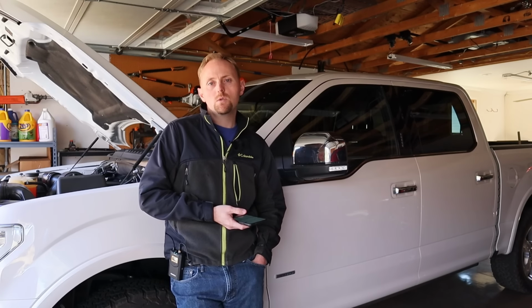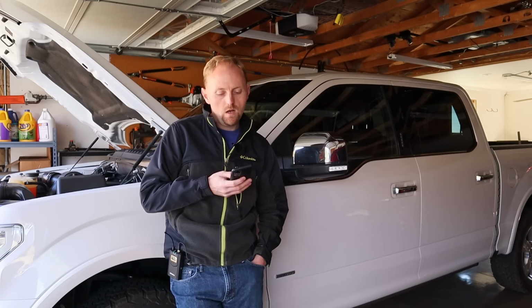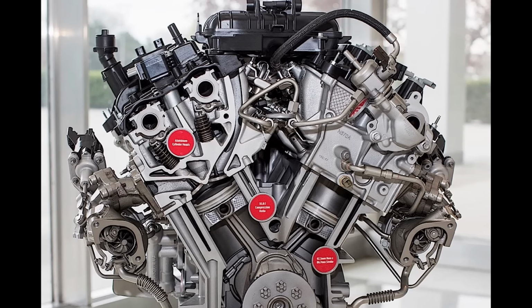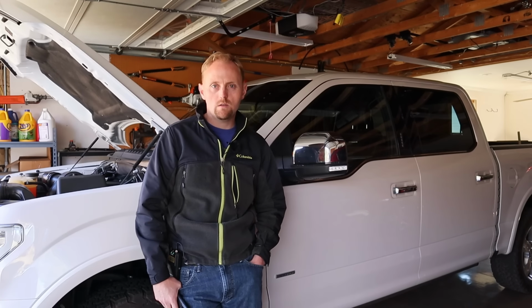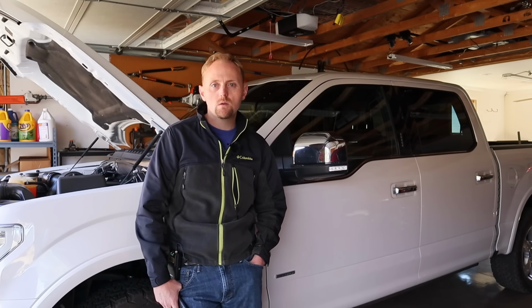The cons to the Ecoboost engine, we've gone through some of this already, but it doesn't sound very good. It's much more complex, so in theory there's much more to go wrong with two turbochargers and all the plumbing involved with that. Also, here's something that a lot of the car reviewers don't talk about, is that a small turbocharged engine is going to generate a lot more heat. So the Ecoboost engines run very hot.